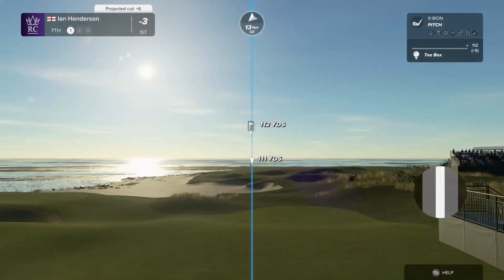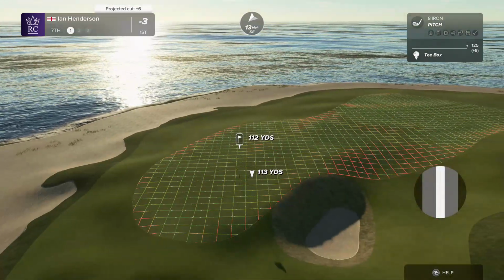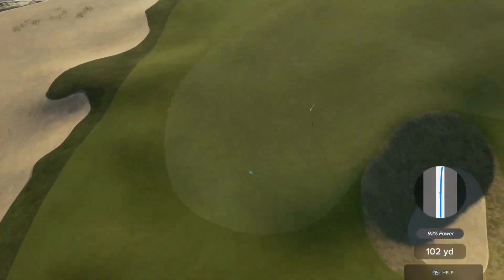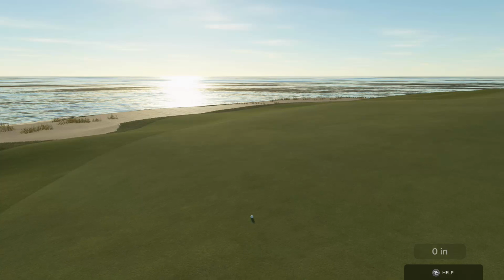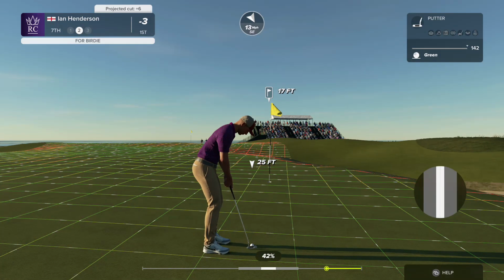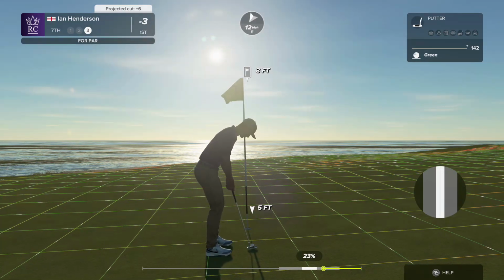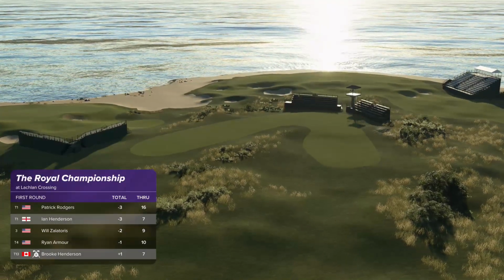Let's see what happens here on the 7th. And choosing the 8-iron here. Needs this one to kick right. Yes, anytime you can find the green and have a putt, you'll take it. Putting for birdie. Three feet to go here to the hole. This for par. And the putt drops, and we're moving on. No movement up or down on the leaderboard for this player.